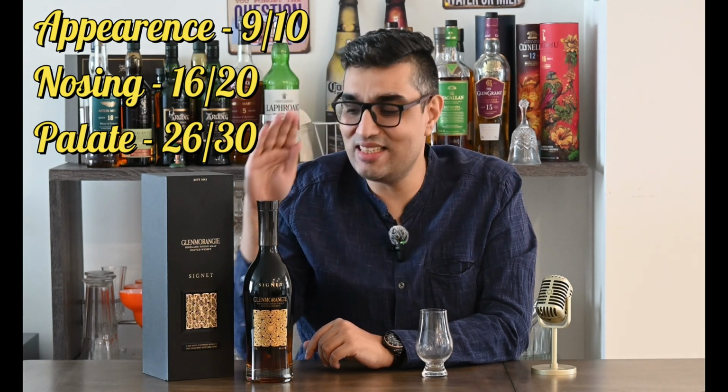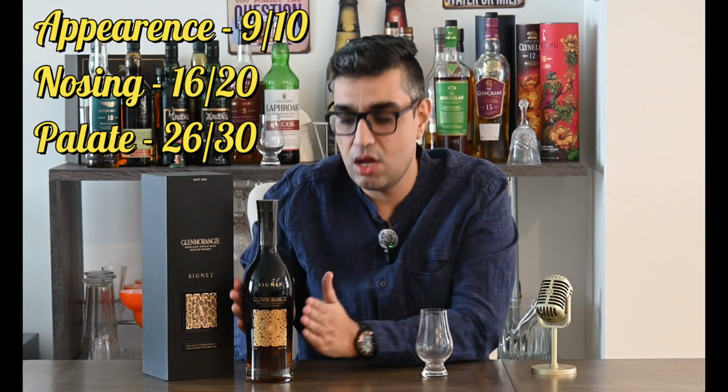Let's talk about the final piece here, which is the finish, which is once you've gulped it, does it give you a bitter smell? Does it give you an alcoholic and non-polished flavor? Absolutely not. It is, if anything, the reverse. This is delicate, complex, and beautifully balanced. I must laud the Glenmorangie Distillery on making something so beautifully balanced. I'll give this an 18 on 20 on the finish, which brings me to the final part.